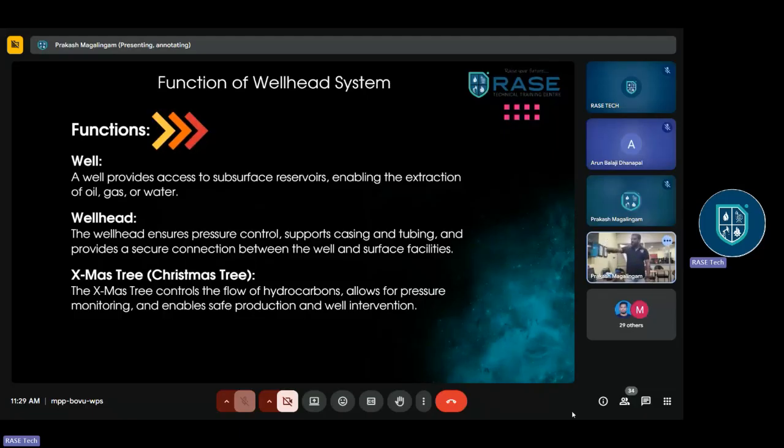The Christmas tree controls the flow of hydrocarbons, allows for pressure monitoring, and enables safe production and well intervention. Well intervention means that after the installation of the wellhead and the Christmas tree, if any maintenance or any workover is required, we need interventions. Intervention is allowed through the Christmas tree only, not the wellhead. That's why we provide a Christmas tree. It is pressure control equipment. Okay, wellhead and pressure control equipment.